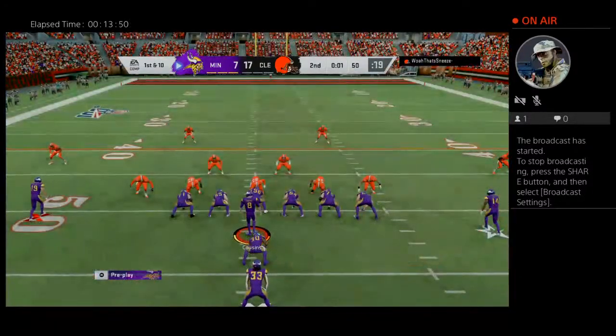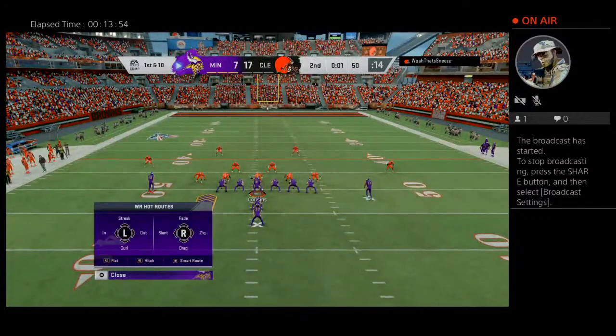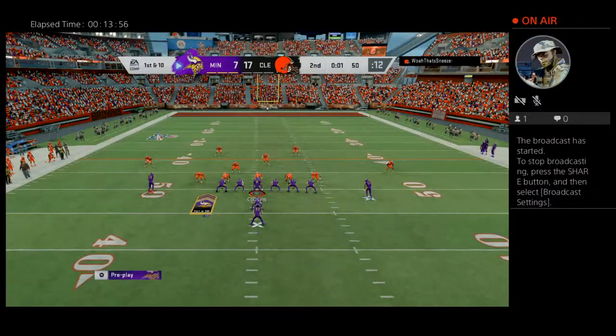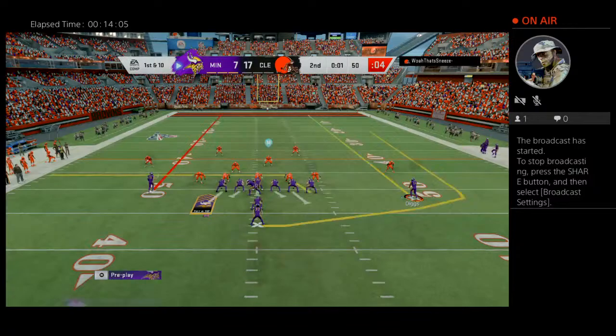Come on, D. Yellow. Mike 51. Come on. Gun. 51 to Mike. Wide. Check.